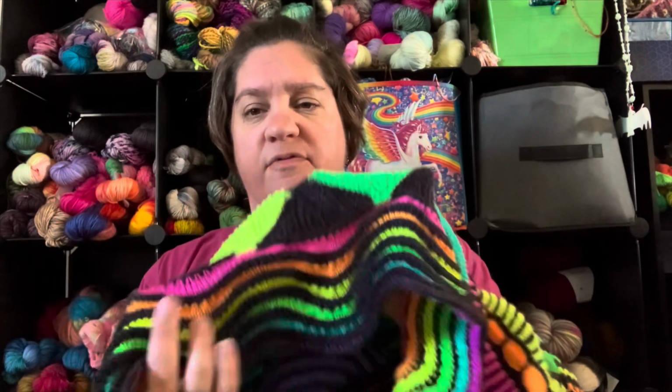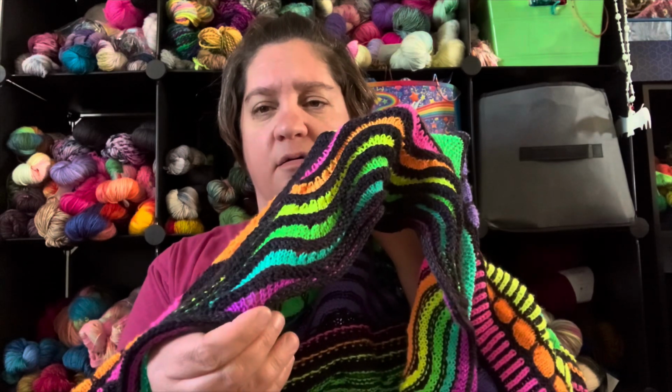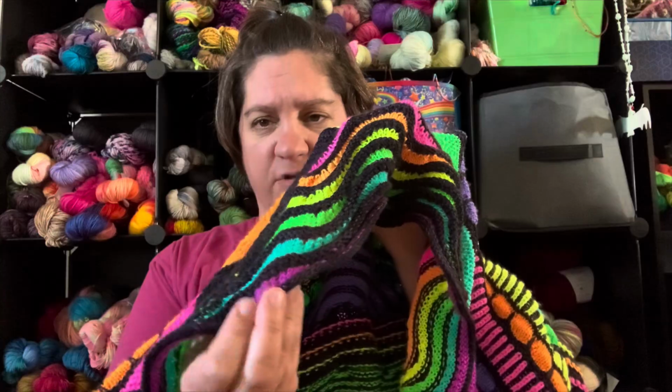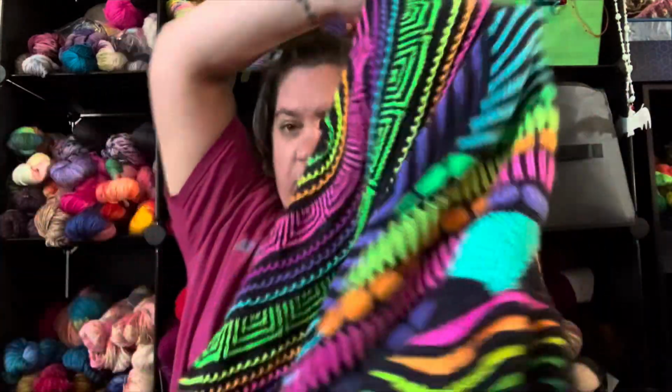And I flip-flopped the colors for this as far as the main color and the contrast. And I should have done one row of the black before I bound off, so you can't really see the purple. But that's okay. I love it. It's huge, and it wears really well. I am definitely a grandma shawl wearer. And it comes down pretty long. Like I said, I'm a little bit scared to block it to see how much it grows. But oh, it's so good.